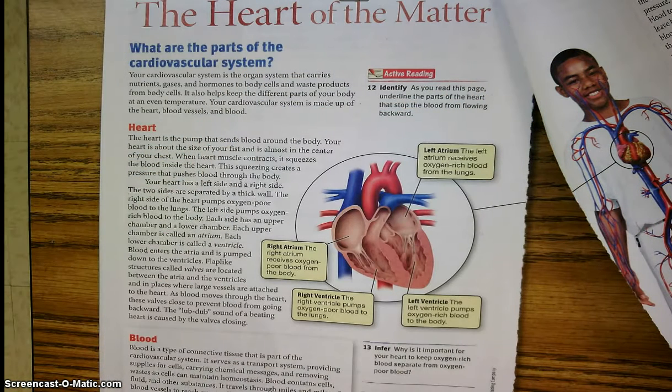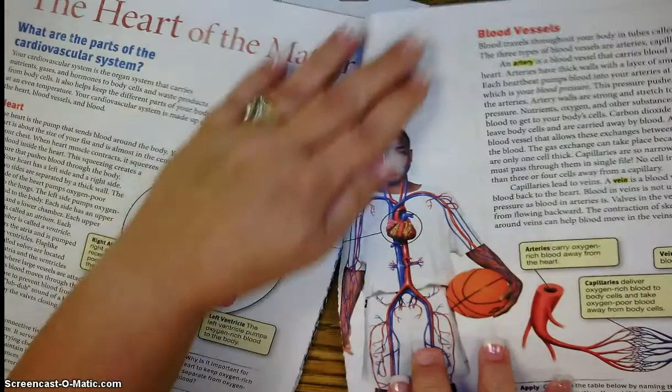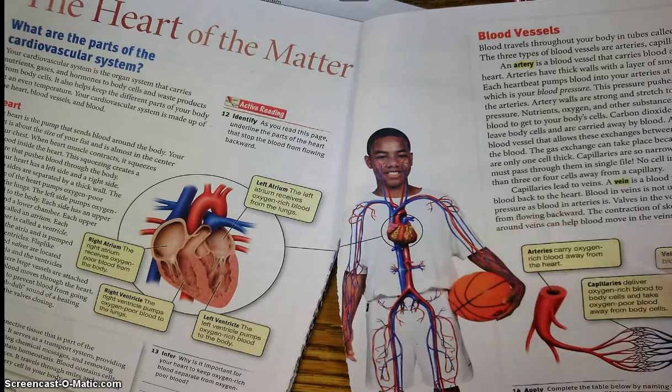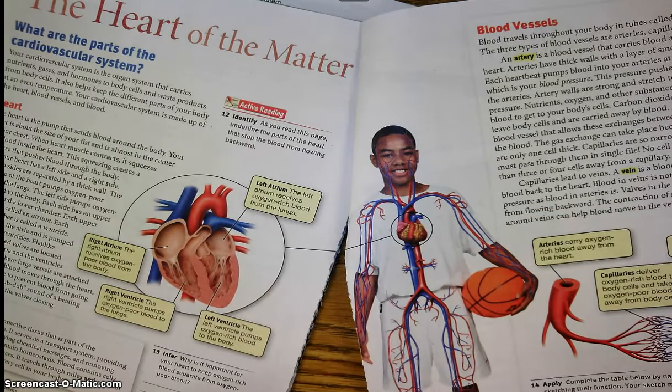And it's not on the left side of your chest. I know we put our hand over our, quote, heart when we say the pledge, and we put it on the left, but your heart's actually right behind your sternum, so pretty much in the middle, and it's tilted kind of to the side.